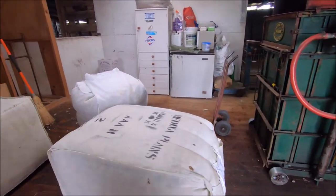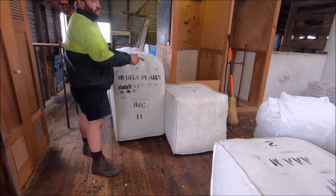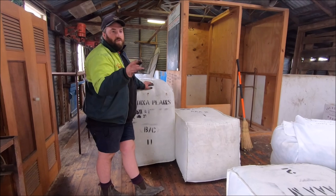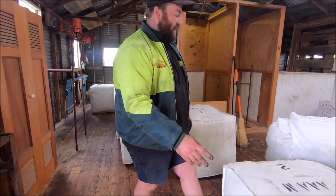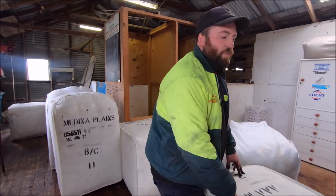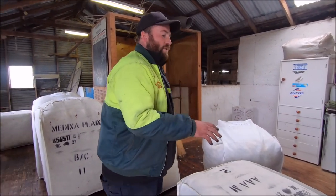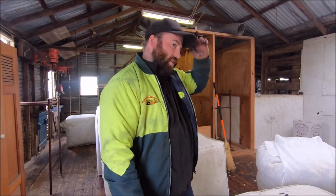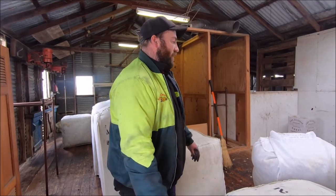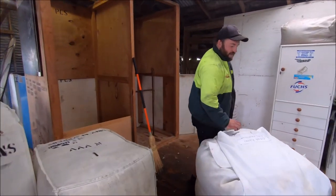How many did we actually get? I think we got 7 bales, not completely choppers, because there's a couple we were sort of learning, getting the hang of with the press, but 7 bales of our mainline wool, which is, I can't remember how many we got last year, but it's more than that, I'm pretty sure. So that's pretty good.